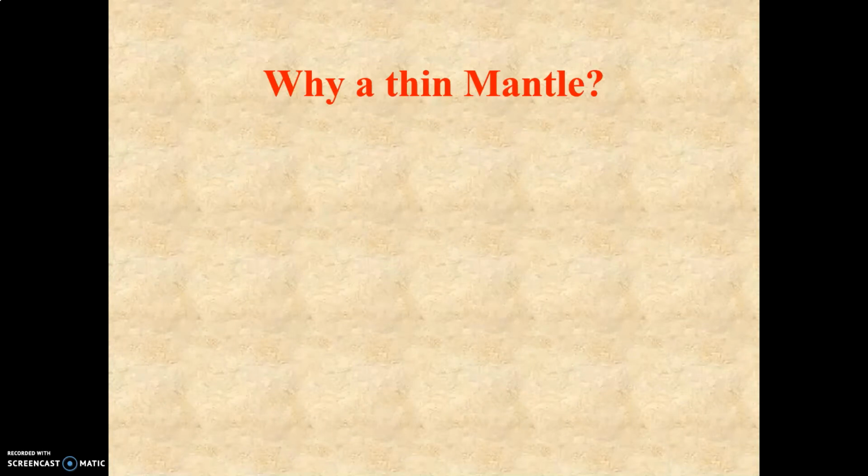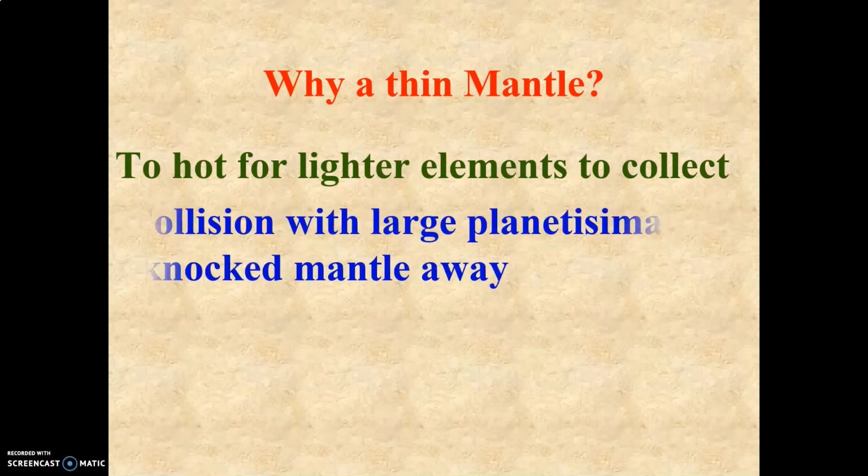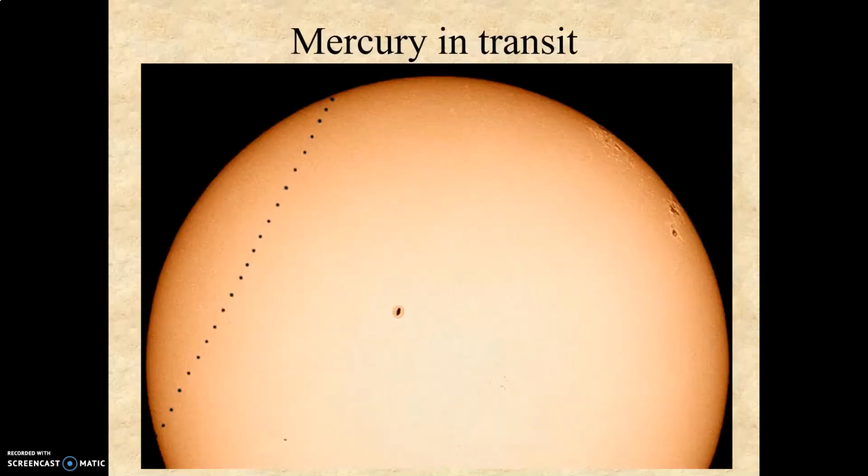So why a thin mantle? We just kind of went over this. We said it's too hot for lighter elements to collect to form the mantle. And then we also said the collisions with all those meteoroids, asteroids, comets, things like that, whenever they hit, blew off lots of material as ejecta, and that ejecta would have been put into the sun. So the mantle was actually knocked away from those planetesimals hitting Mercury. And then the solar wind as well would have blown it away.